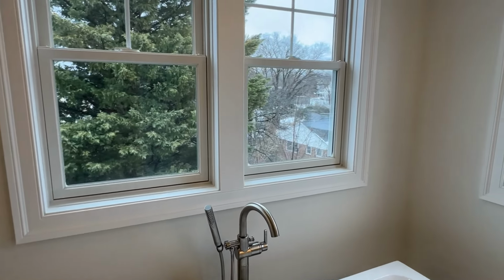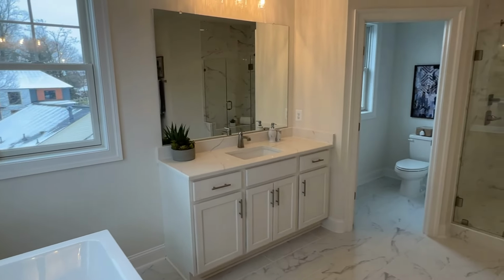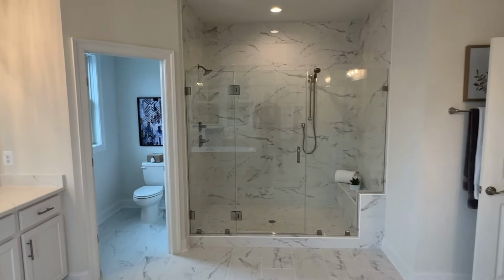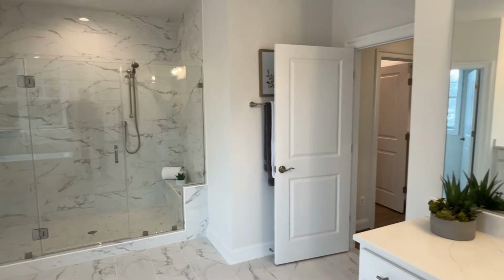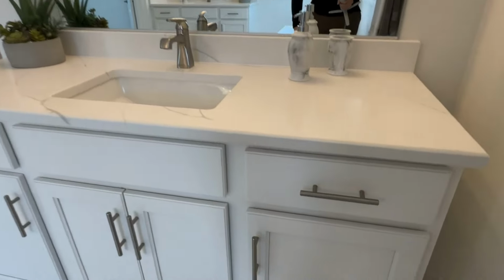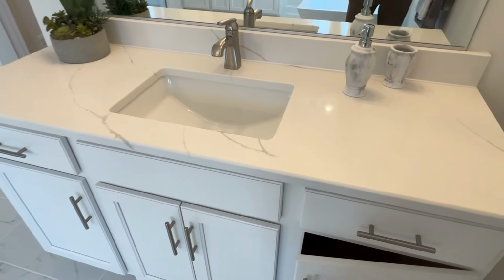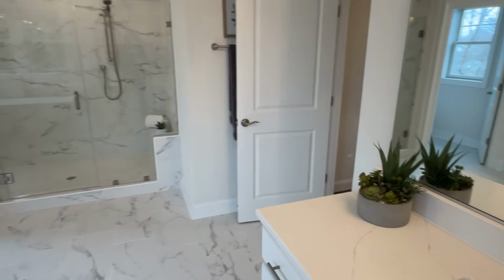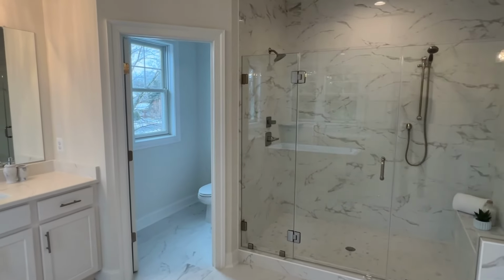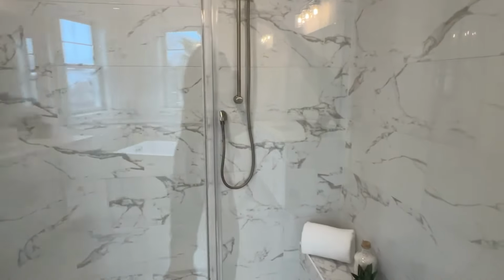The trees in the background. And then we got 2 sinks, shower. Just open some of these up. Got the water closet over there. Let me just open this shower up.